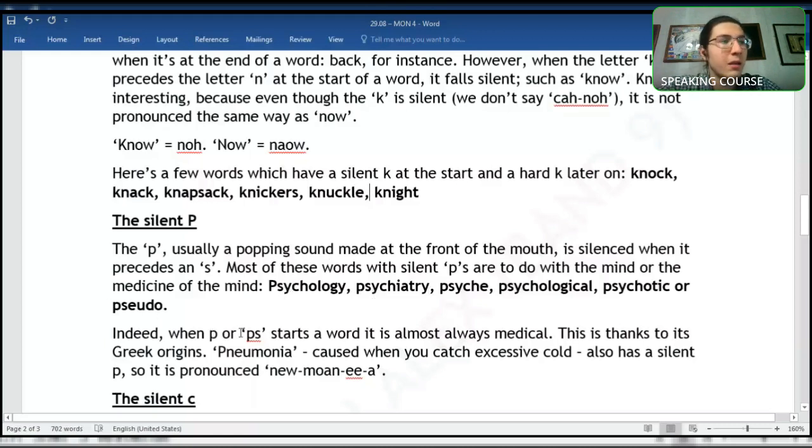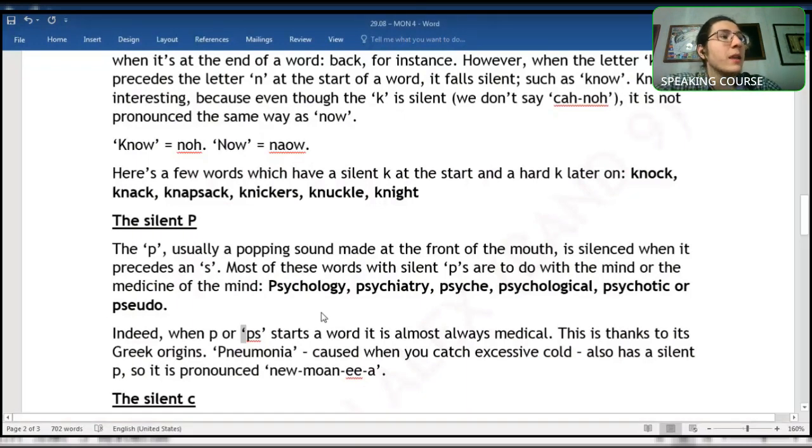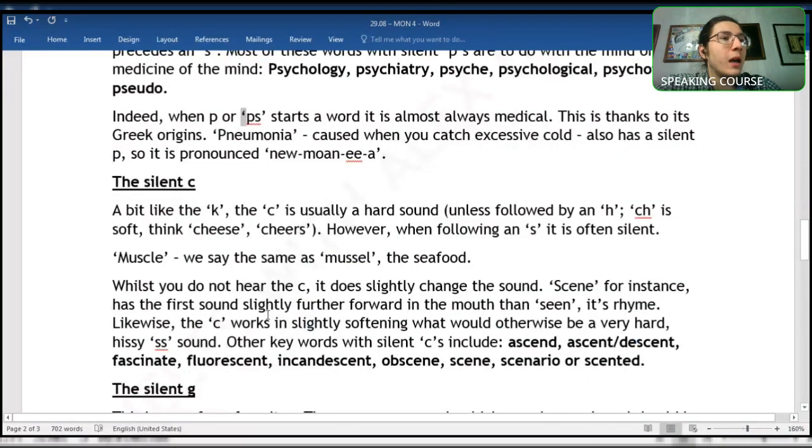If there is a p after an s, like a ps, 90% of the time it's going to be medical. Because actually, this is an interesting story. PS and sometimes even Y, like PS together, they come from a Greek letter. And so whenever we have all these words, like for example pneumonia, P-N-E, it's a medical word. Those kinds of words come from other languages, usually from Greek. Yeah, cool information.